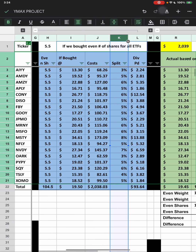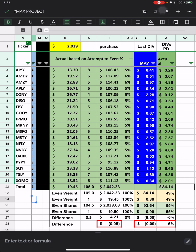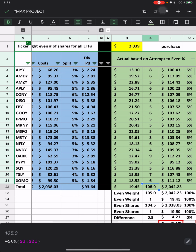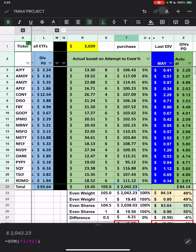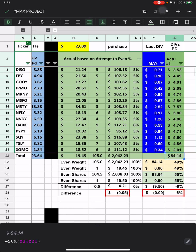But now look at the split here, right? These aren't evenly distributed because we're buying an equal number of shares. And then if we look over here, this is what we're trying to do more of the YMAX way, the more weighting here. We have 105 shares with about an average of $19.45. This one is a little bit over. Again, it was using that example from the other sheet, so about $4 spent difference there, and that's $84 in distributions paid. So we can look here at the bottom. Again, 105, 2042, spending 100% of the portfolio on both of these. That's $84 payout with a 49% yield.